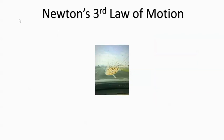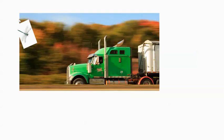But what about in cases where the two objects are not equal size or maybe not equal speeds? What if one is really big and moving fast, the other is small and moving slowly? Does Newton's third law of motion actually still work? And the answer is yes, it does.